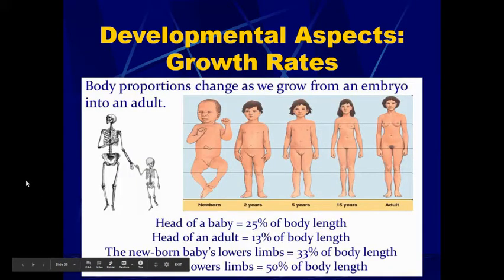Body proportions change as we grow from an embryo. The head of a baby is about 25% of their body length, whereas in an adult, it's only about 13%. The newborn baby's lower limbs are 33% of their body length, whereas as an adult, that's close to half of our body length.